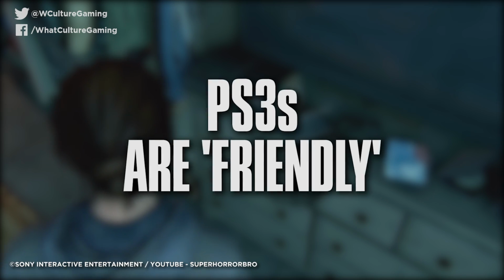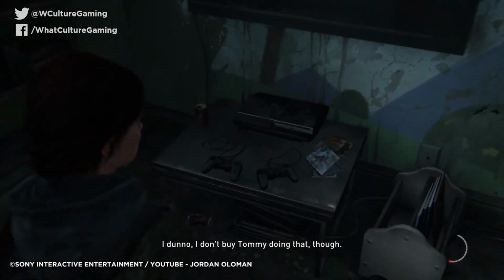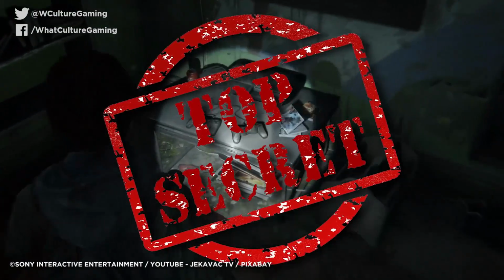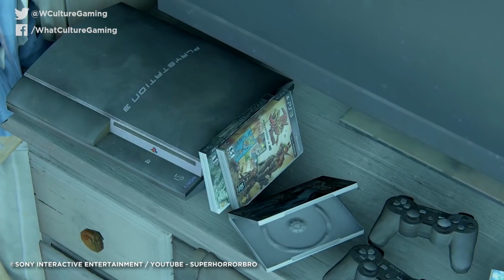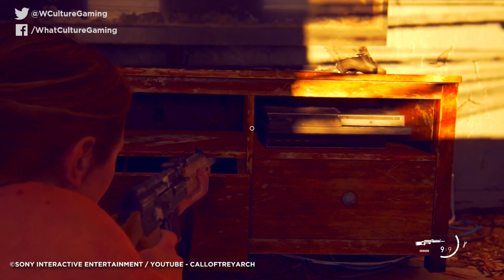Number 7. PS3s are friendly. This is more fun than a proper technical mindblower, but it's still worth mentioning. At multiple points during the game, you can find PS3 consoles complete with other Naughty Dog releases out in the wild. This isn't much of a secret, but what you might not know is that the game actually classes these machines as friendly allies. If you hover the aim reticule over the console, it will actually fade, restricting you from pulling the trigger on it.